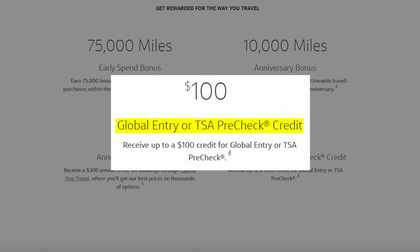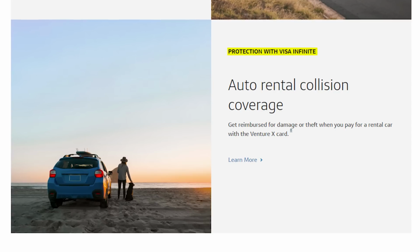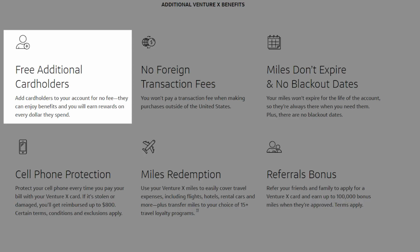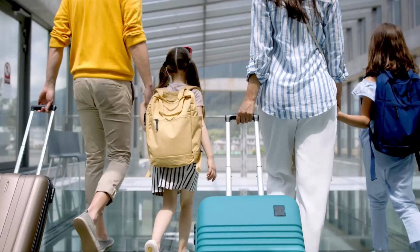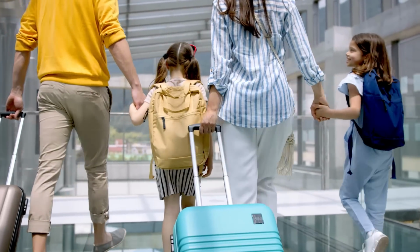It gives you that Global Entry or TSA PreCheck credit that a lot of luxury travel credit cards give you. It has great travel protections, no foreign transaction fee, 4 free authorized users, which is really big. That's one of the biggest perks with this card, to be honest. If you travel with a family and want lounge access for all of your family members for free, well, I guess for the cost of that one card, this is the way to do that.